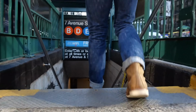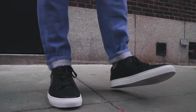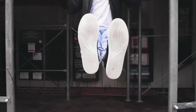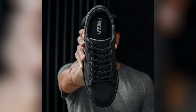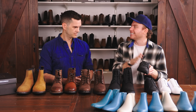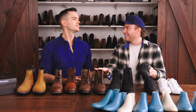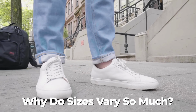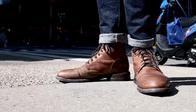And I would say, obviously with the sneaker, you don't have a high shaft, so your ankle's flexing more. A lot of footbeds are removable, they're spongier, things like that. I feel perfect in a 10.5 in the sneaker, super comfortable, love wearing it, and in a 10 in the boots. Why do sizes differ between like your true size, your sneaker size, and your boot size? Why is there so much difference?